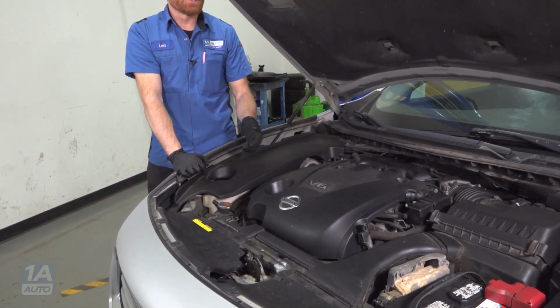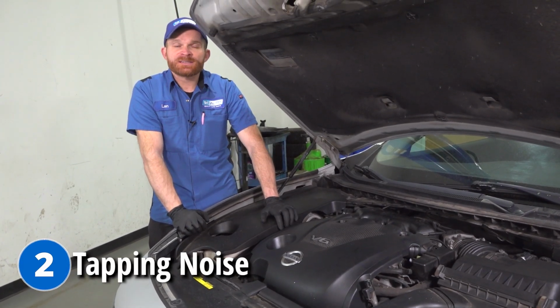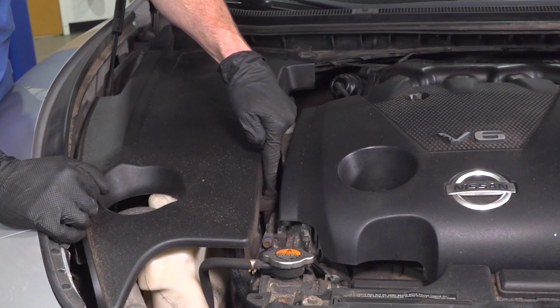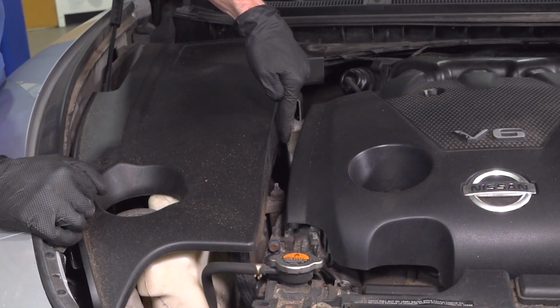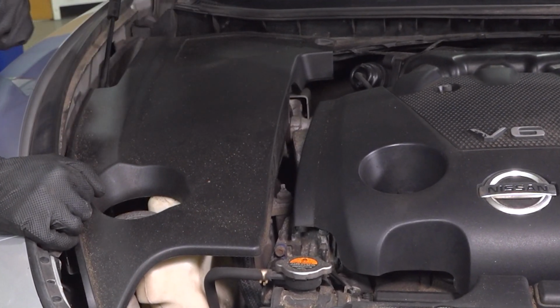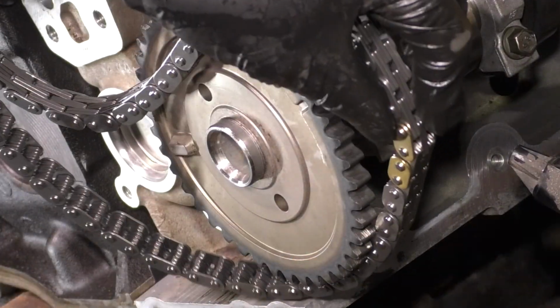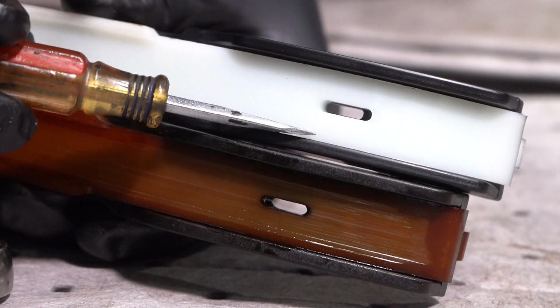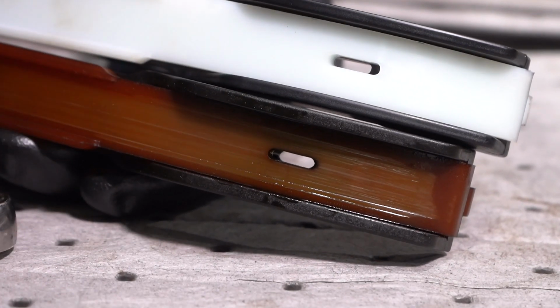The next problem that we're going to talk about that involves these engines is a rapping or a tapping noise coming from the front of the engine. If you were looking down along this side of the engine or the front of the engine, you're going to find a metal cover, and behind that is your timing chain. The timing chain itself has timing chain tensioners and timing chain guides. Honestly, on these particular Nissans, they wear out prematurely.